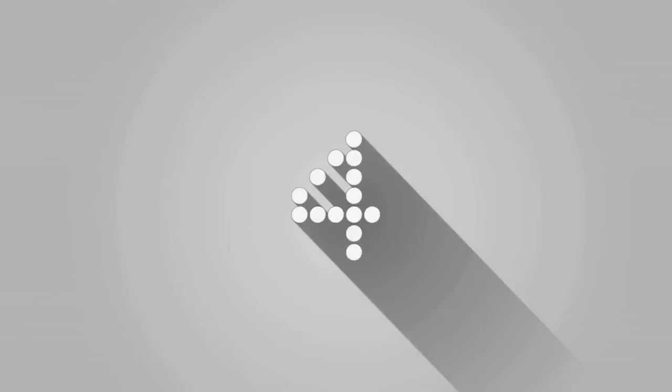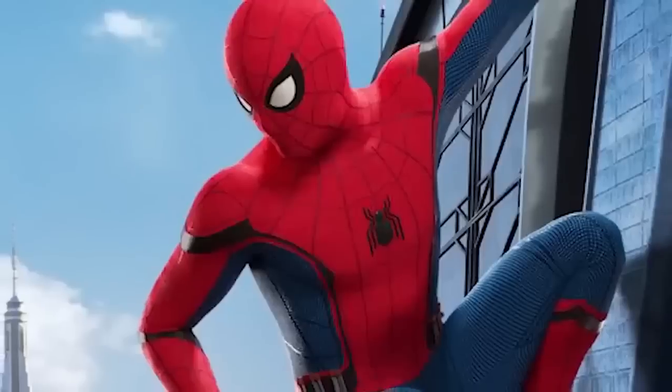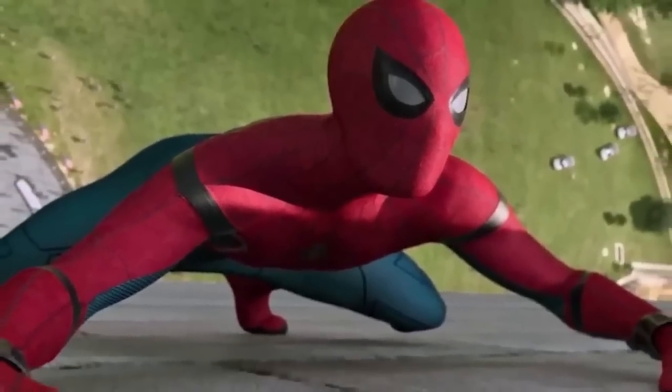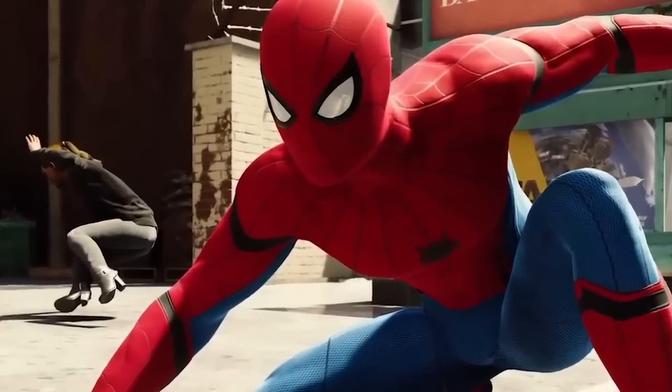Number 4, Homecoming suit. This is the first suit that Tom Holland's Peter Parker in the MCU gets from Tony Stark. It comes with its own intelligent interface, which Spider-Man decides to name Karen. This suit comes with an insane amount of gadgets, allows Peter to track more easily and sneak, even managing to eavesdrop on others and hear conversations from far away. It has more than 500 different types of web shooters. Now, the only thing holding this suit back from being as powerful as it could be initially are its training wheels protocols, which fortunately Ned manages to unlock by hacking the suit, granting Peter access to the suit's full capabilities. That is a lot of web shooters, I'm just saying.